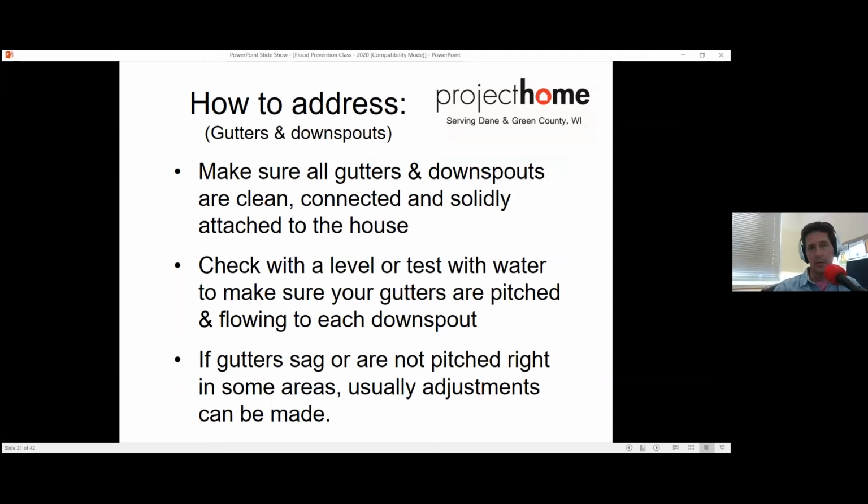Are there any other specific questions about that? If not, I'll go on to the gutters and downspouts. That's the other big factor.